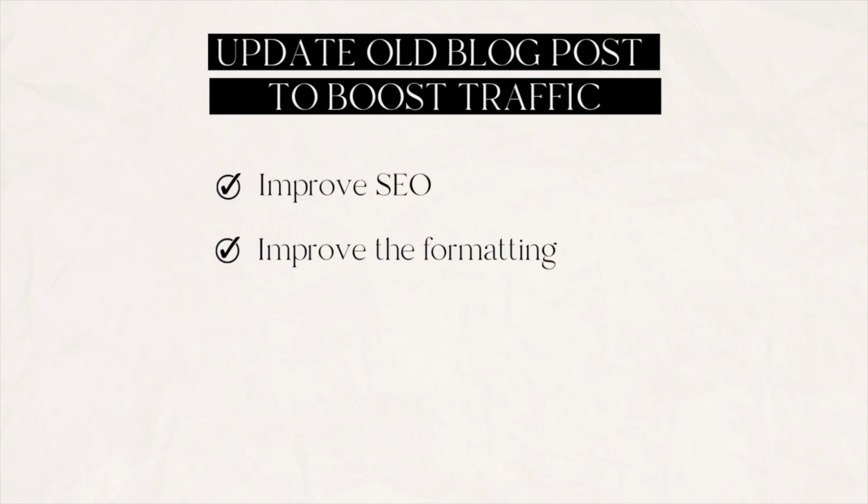Now, after upgrading the SEO and making sure that everything is working as best as possible on that blog post for you, the next thing that you can do that also can help the SEO is improve the formatting of the post. So what does it look like? Is everything spaced out properly? Do you have enough photos in there? Is the font size big enough for people? So you want to make sure that the formatting of the post is as good as possible.